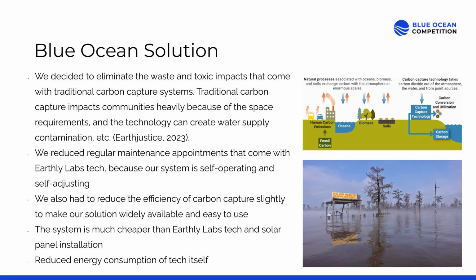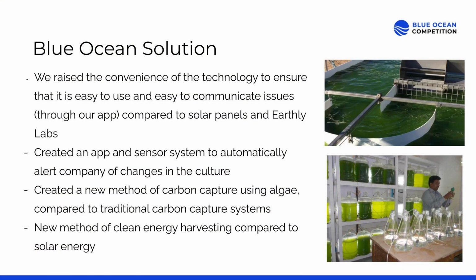And also, we reduced the efficiency of carbon capture in order to make our solution widely available and easy to use. Our system is much cheaper than Earthly Labs tech and solar panel installation, and we've also reduced the energy consumption of the technology itself. We raised the convenience of the technology to ensure that it is easy to use and easy to communicate issues compared to solar panel companies and Earthly Labs.